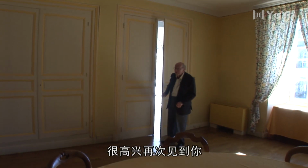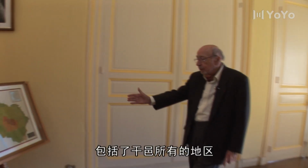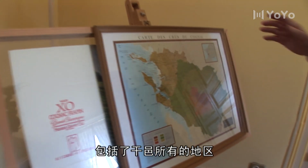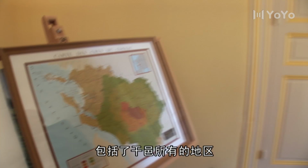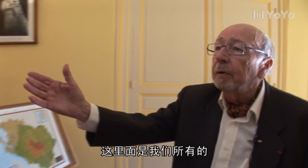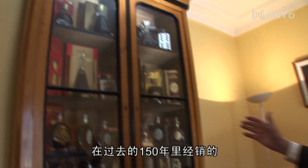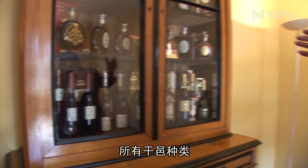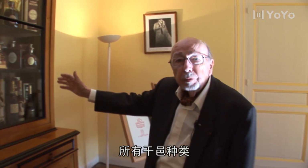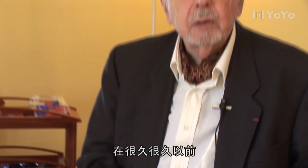Nice to see you here. Here you have the map, and you will see others of all the different area of Cognac. And here you have the old categories that we have been selling for 150 years. Pierre Frappin, another one, a long, long time ago.